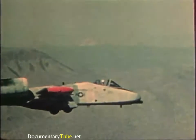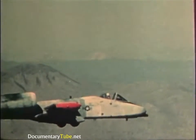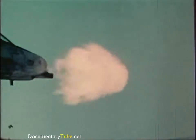Over the California desert, an A-10 was test firing ammunition with a new flash suppressor. Lieutenant Colonel Rusty Gideon was piloting the aircraft and can relate what happened.